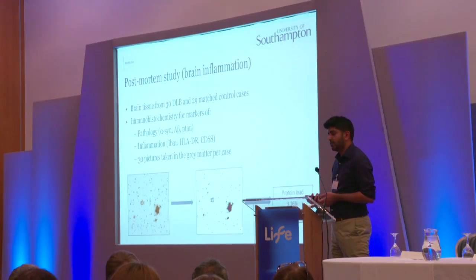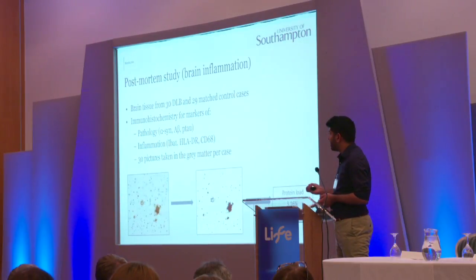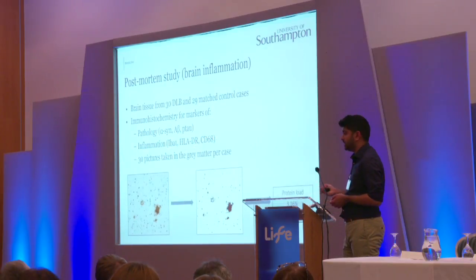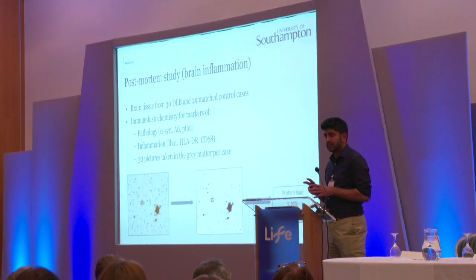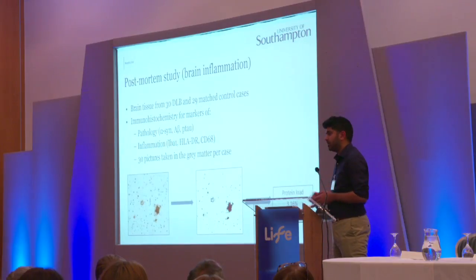We're also looking at markers of inflammation, looking at microglia in particular. So those are the immune cells in the brain that I spoke about. There are 3 markers that I'm using: IBA1, HLA-DR, and CD68. So these 3 markers are widely used in Alzheimer's disease to try and look at these microglial cells in the brain and see what they're doing, whether they're eating up things, whether they're presenting antigens, or whether they're moving around a lot. These are markers that can give us a clue as to what these cells are doing.